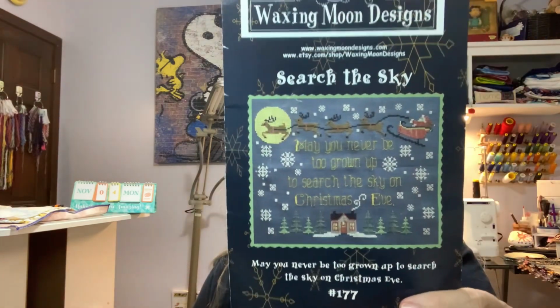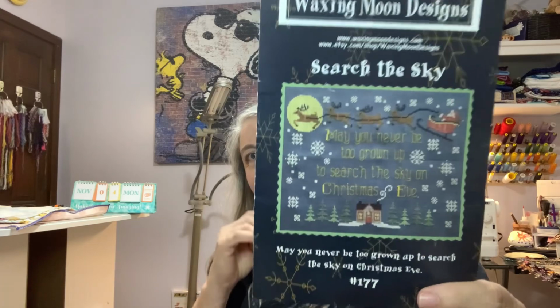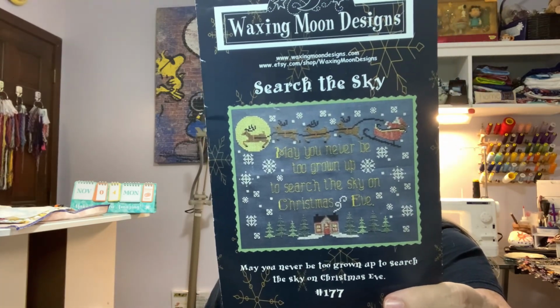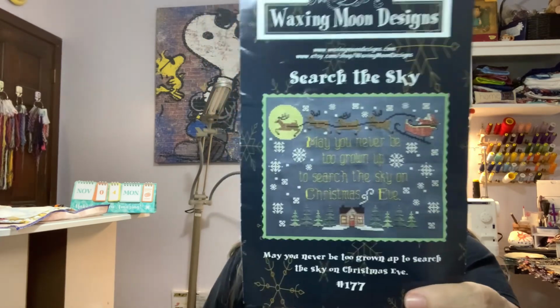So I pulled out an oldie, and it is one of my older WIPs. I think there's only 2 that are older than this one. Search the Sky by Waxing Moon Designs. "May you never be too old, grown up to search the sky on Christmas Eve." And this I started with Becca Sambry Stitches on her birthday, which is January 4th, 2020. So this has been a WIP for almost 5 years.